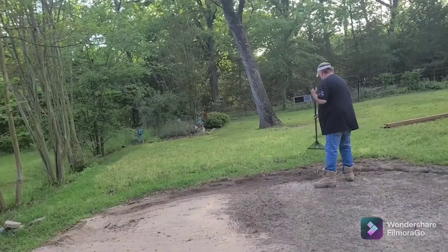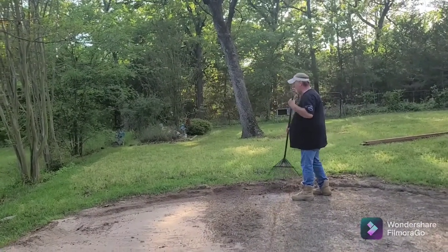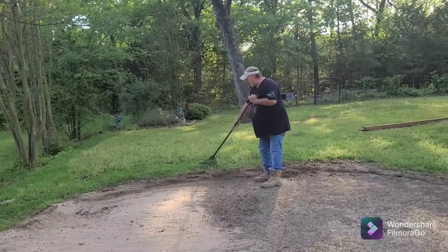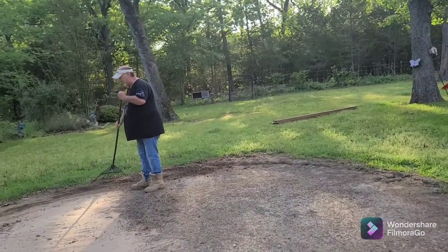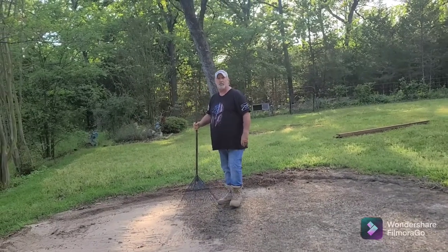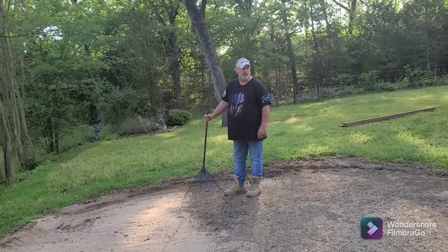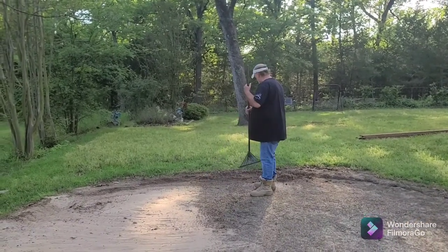So that's what we're going to do. So we're going to get started on this. Randy, what are you doing with the rake? Just trying to break up these big pieces. Okay. Now we're going to put the pea gravel just like around this area, or are we going all the way to the grass? All the way to the grass. But don't you want to leave some for the rocks? Yeah, I mean, we'll leave a little space for the rocks. Like a foot or so? Yeah. Okay. So stay tuned.